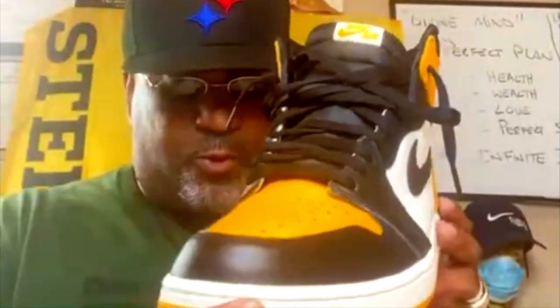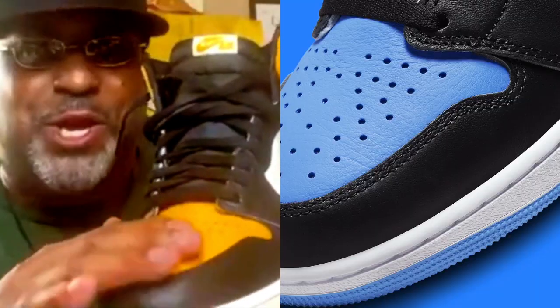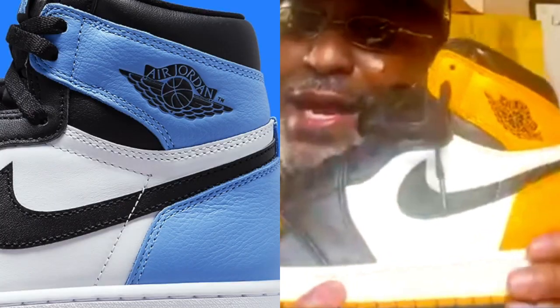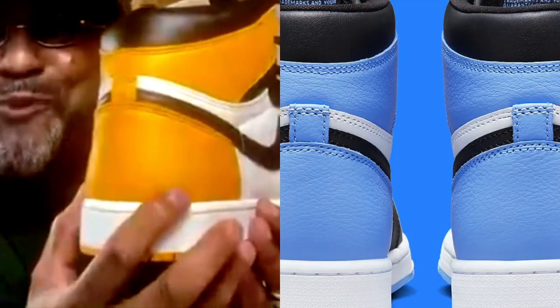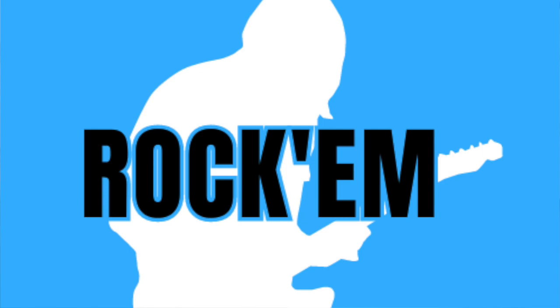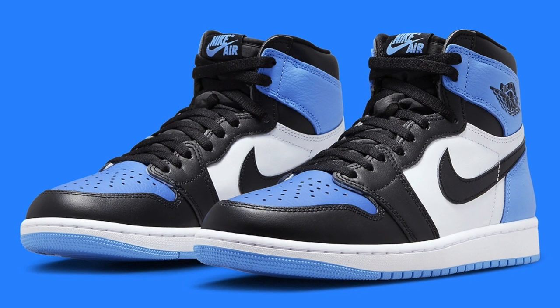They will have the same color blocking, right? So what you'll find here, wherever you find yellow, this will be that UNC blue. Look at that. That UNC blue. Hey, bro, ain't that your favorite pair? The UNC. I know you'll be rocking those. I'm gonna try to go for one. It ain't gonna be easy. Look at it. Wherever you see yellow, that's where you're gonna find those UNCs. Stay tuned because they're coming.